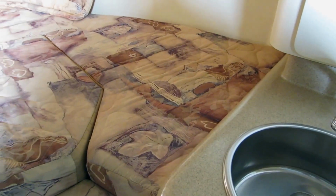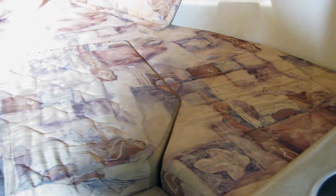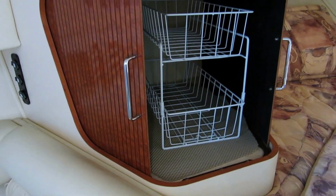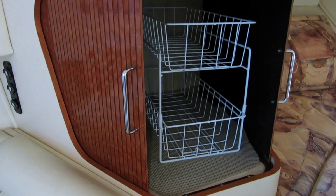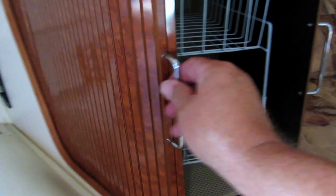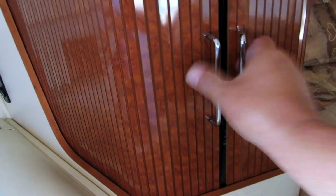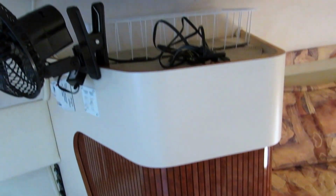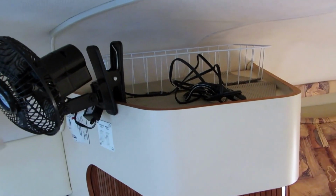As we pan from the galley to the front berth, pretty good size. There's some storage area below access, and there's storage area underneath this cushion as well. This is probably where the television originally was in this boat. They had it moved to a big screen and back, so this is additional storage area. It just closes like that. And you even have some storage area on top of that little cabinet.